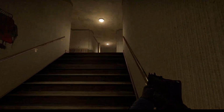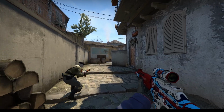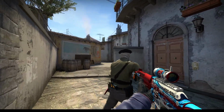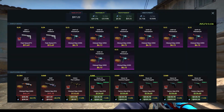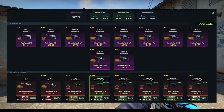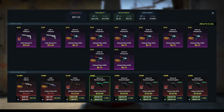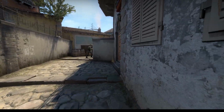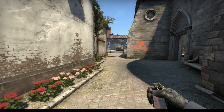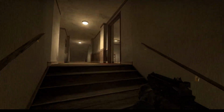So we talked enough about the Glock Emerald, why don't we talk about the other skins? For example, the M4 Coalition, which turns out to be extremely rare in factory new because of trade ups. So if you're doing an optimized factory new Glock Emerald trade up, even if you hit the M4 Coalition, which by the way is a 1/6 chance assuming that you hit the 2021 Train collection, even if you manage to hit it, it's going to be minimal wear because of how the floats work. So this means that out of 77,000 M4 Coalitions, only just over 3,000 are factory new, which drives the price up nearly to $500.